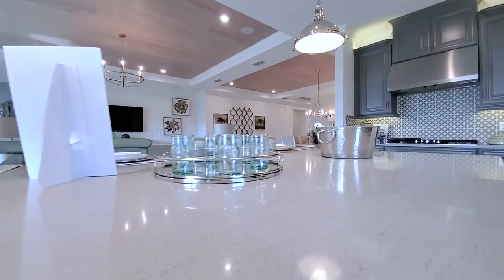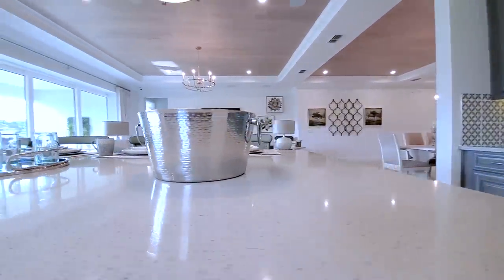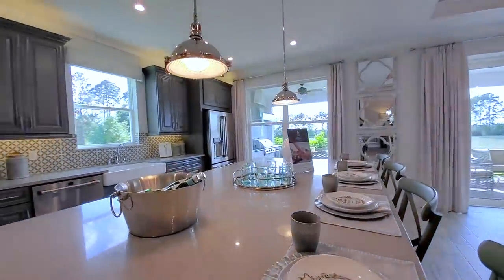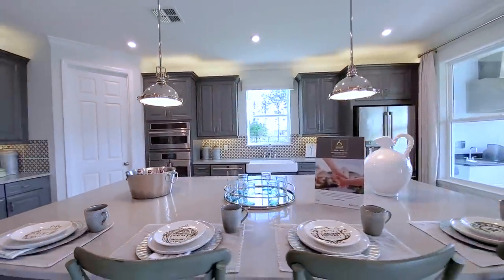All right, so what are we missing here? What do we typically see on these islands? We typically see a sink, and you don't see it here because it's over there. Okay, so that's a great option right here.